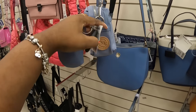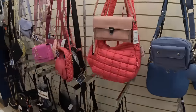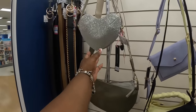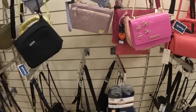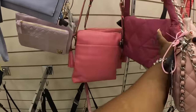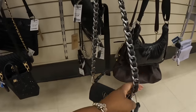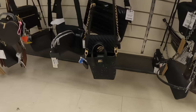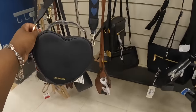Martha Stewart, this is 25. Have that bag in silver. I like Dreams. I think that's pretty much it. $30, Steve Madden. I have that bag in black. The light dreams.